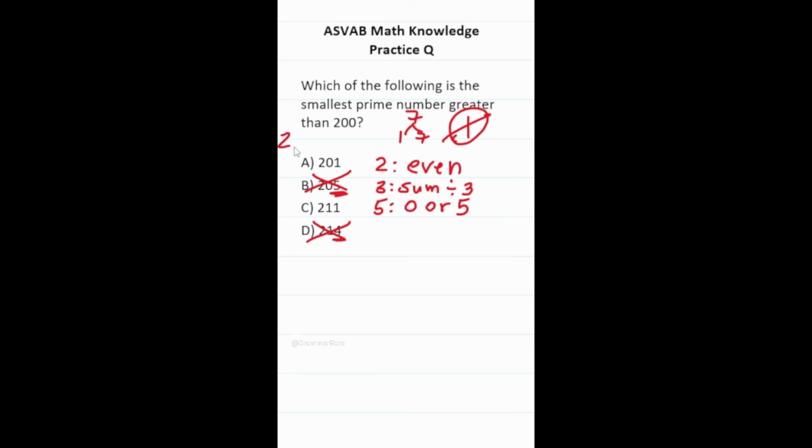Divisibility rule for 3 says if the sum of the digits is divisible by 3, then that number is going to be divisible by 3 and can't be prime. 2 plus 0 plus 1 is 3. 3 is divisible by 3. Therefore, 201 is divisible by 3 and can't be prime. So the correct answer to this one is C, 211.